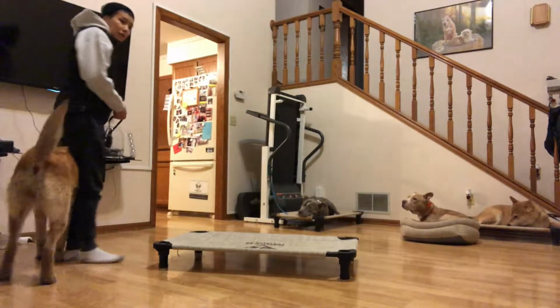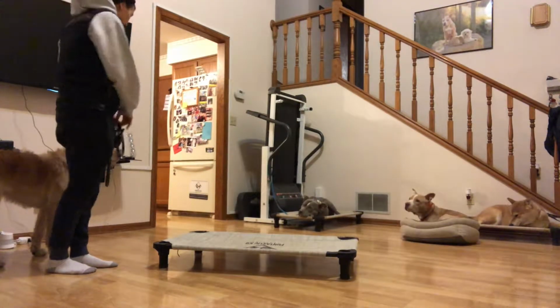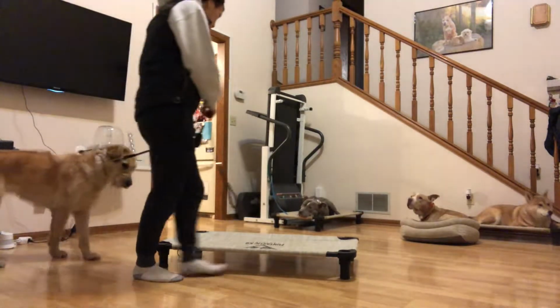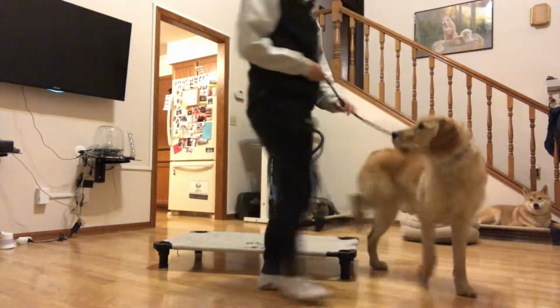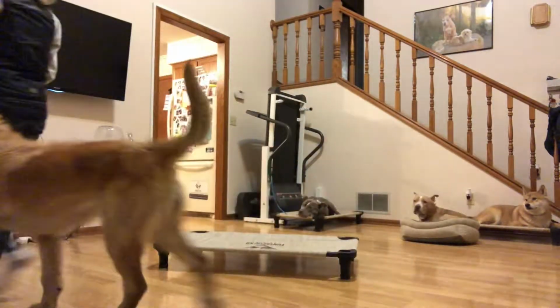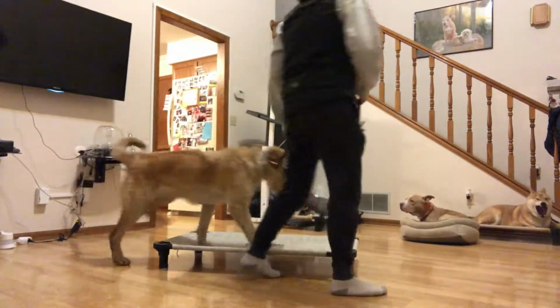So first of all, we want to make sure that she's not afraid to go onto the cot. Some dogs are because of the elevation. So I just walk her and guide her around on it. Good. So she doesn't seem to have an issue going on there. Good.